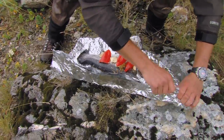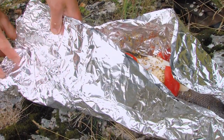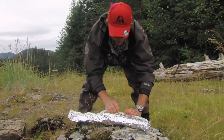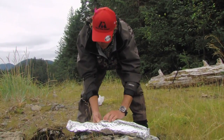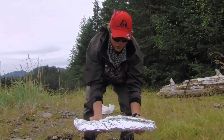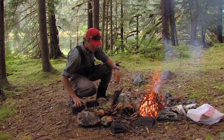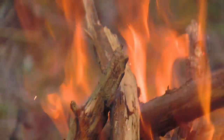Now you want to make a nice sealed pouch so you can actually steam this fish. You want to seal it in such a way that it's nice and easy to open up, for one, for you to check it, and then for two, so that when it does open up, all those aromatics and smells come right out to the people. 10-pound salmon, getting ready to cook over a fire. I'm gonna position a couple nice stones on either side of the fire to kind of support the weight of it. Now I got a nice base going.